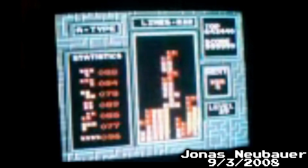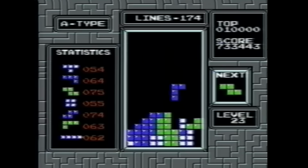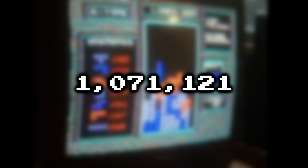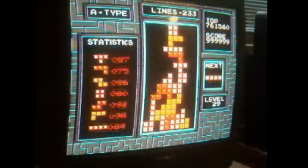In 2008, Jonas achieved another kill screen that finished slightly higher than his 2005 max out, 1,023,860 points. However, since he used a camera from the 1800s, this was never verified as an official world record. In 2011, while recording himself for a documentary, Thor Ackerland achieved a score of 1,043,000 points. And a couple years later, a player named Ben Mullen took the score even higher, 1,071,000 points, before the kill screen took over to end his game.